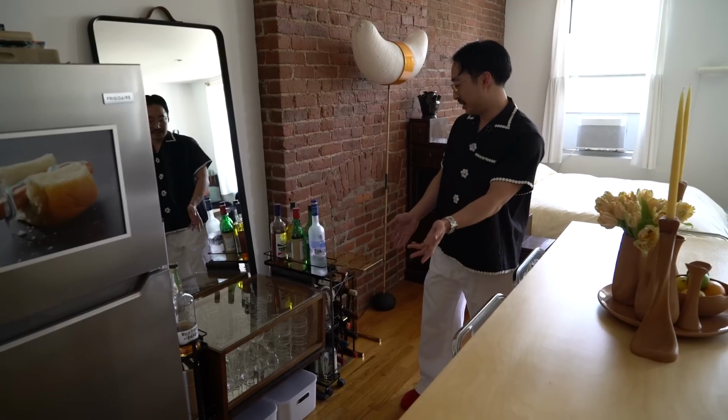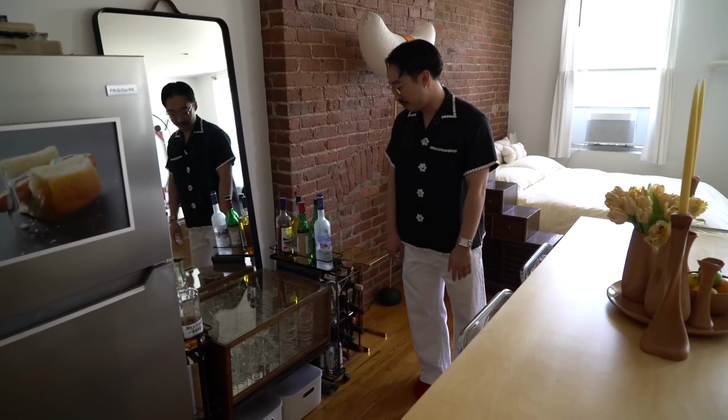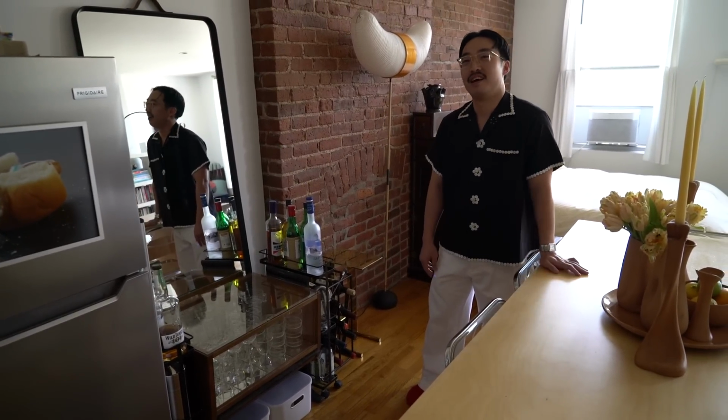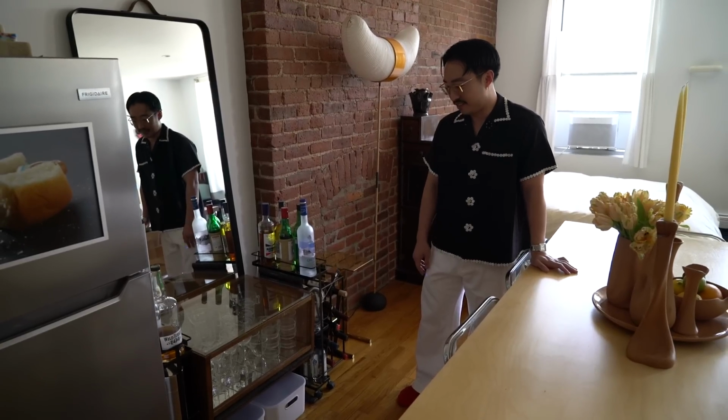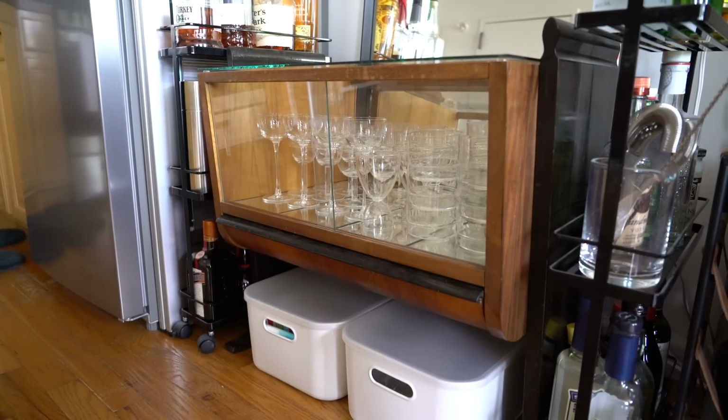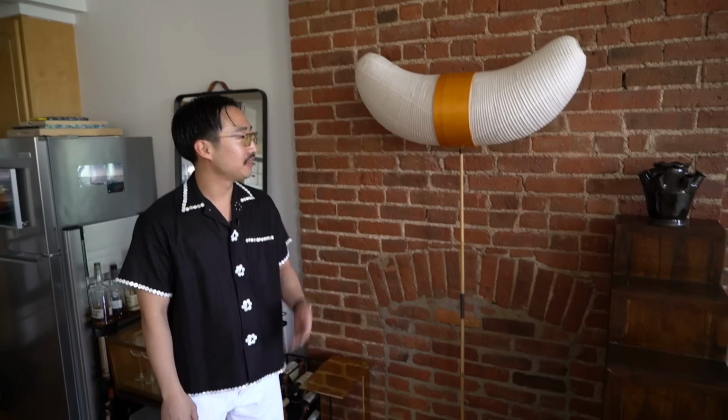And what I flanked it with was just these little Yamazaki Home carts, which hold all my liquor. I got more into cocktails and cocktail making since COVID, so it's really nice to have a full bar to entertain friends with. So this is one of my favorite pieces that I've owned for a while now.